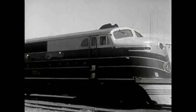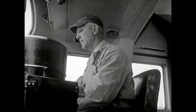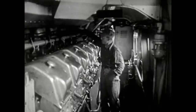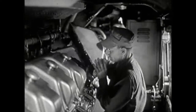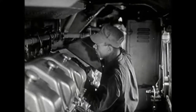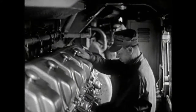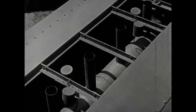Its engines are warming up, and inside the cab sits Mr. Schroeder, the engineer who has driven locomotives for many years. His train is ready. Inside the locomotive further back is the attendant, the engineer's assistant. He stays close to the big motors, for his job is to keep them in good running order. Burned gases from the engines go out through these pipes in the top.